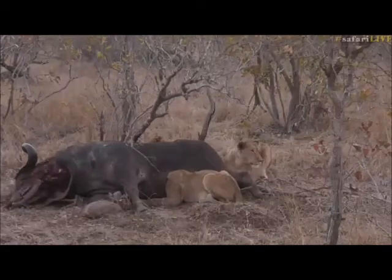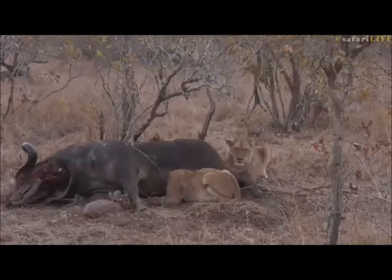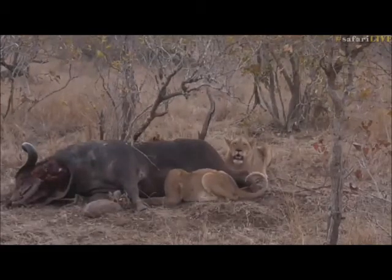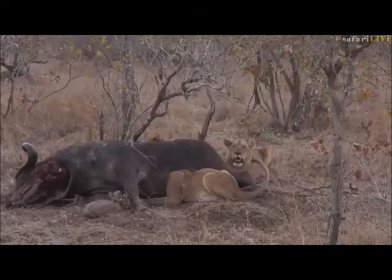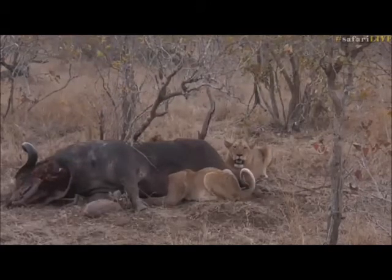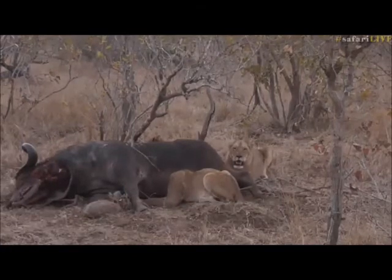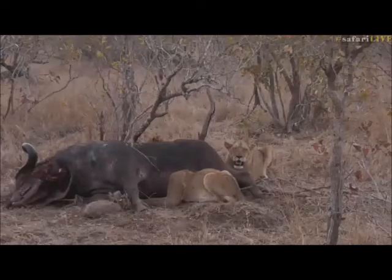And that's where the hyenas really come into their own, because they are the scavengers, but they're also the caretakers of the bush. They actually do clean up carcasses. They will take the bones and chew them up, and that's a big part of their diet. So they'll be able to crack open the buffalo skull and get to the brain, because that's very nutritious as well.